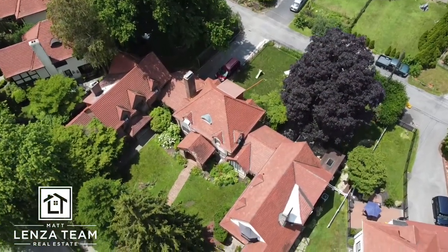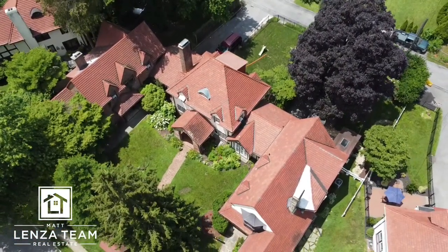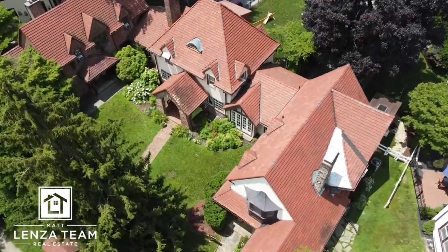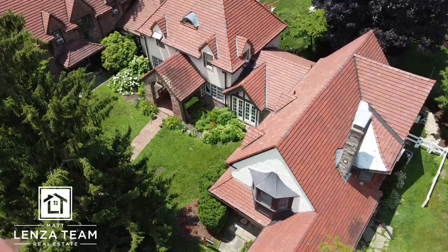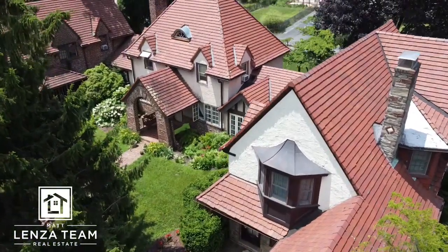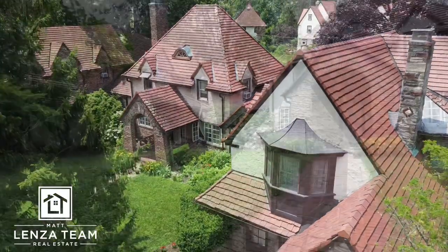So just gonna bring you down. It is on the left-hand side there, and get you right to the front door and show you, honestly, everything, soup to nuts, on the inside. So without further ado, let's take it from there and start the inside tour.